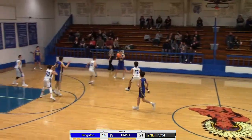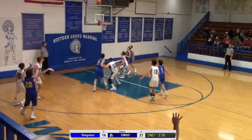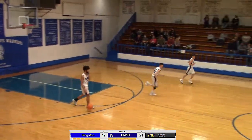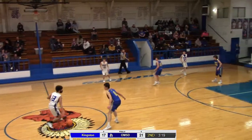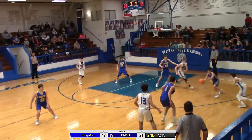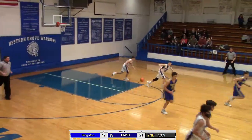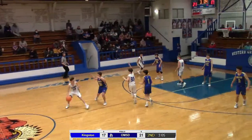Bears leading by 7. Fields gets his hand on that. Not quite enough to keep it from getting over there. We've got a 3-point basket by Kingston. Tipped and stolen by Clark, and then it's turned over to Kobe Chaney. Cannon Morgan bringing the ball down the floor for the Bears.